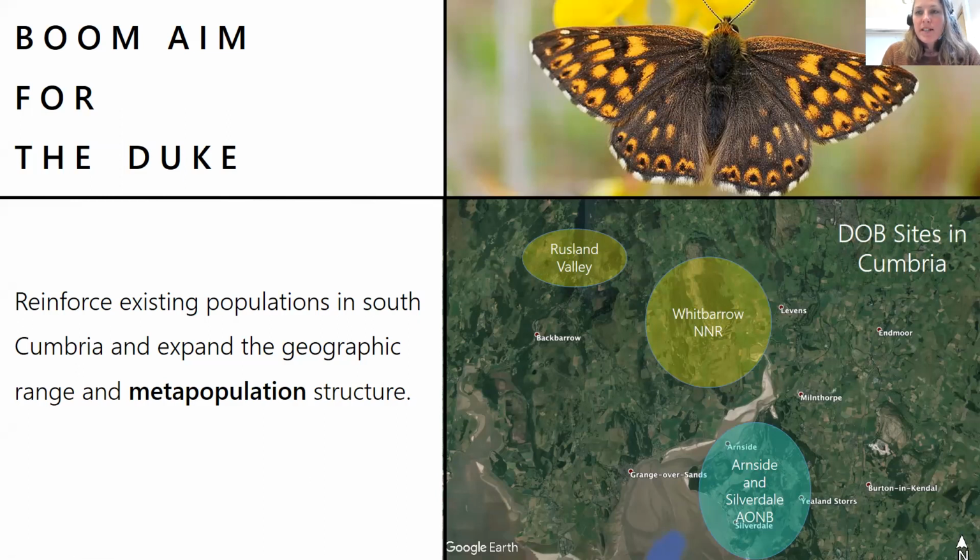So our aim to help the Duke is to reinforce these populations that we have and expand their geographic range through translocation, and to help support this metapopulation structure. This word metapopulation is used a lot in conservation and ecology. It basically means that you have a core population and then a few satellite populations in the surrounding area that are connected through corridors of appropriate habitat.